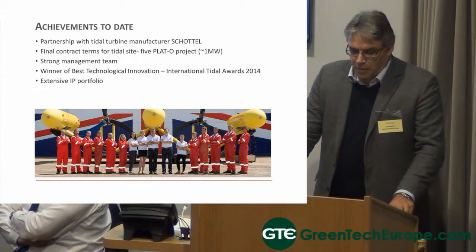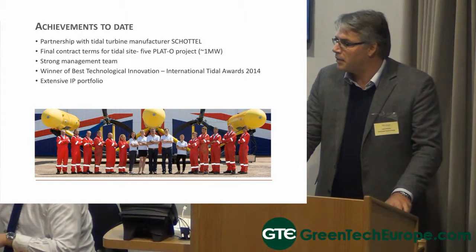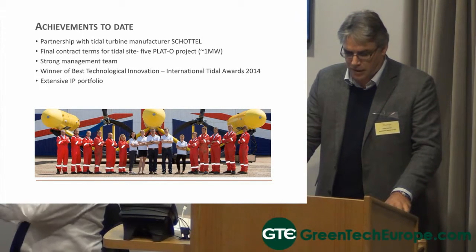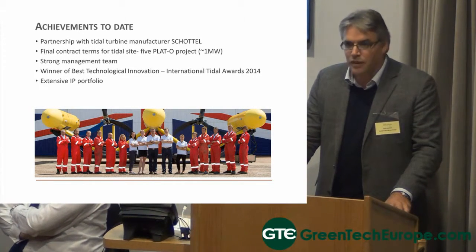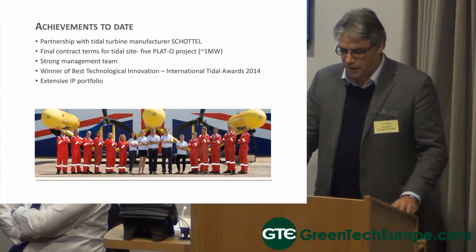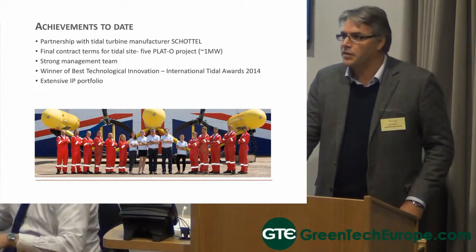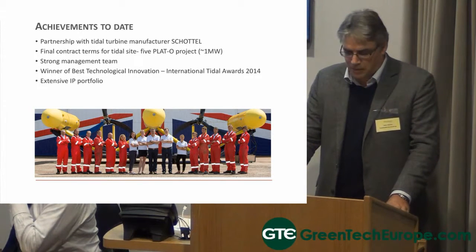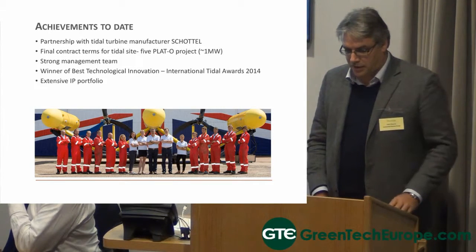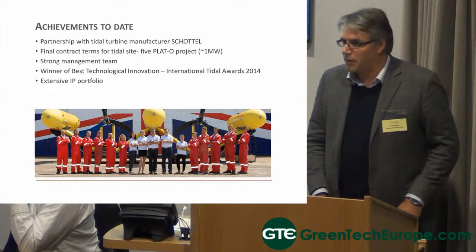We also have a partnership with a tidal turbine manufacturer, Shuttle, a nice solid German Mittelstand company with 300 million euro turnover, and our first product will be with their turbines. We're finalising contract terms for our first project, which will be a 5-device project up in the Orkneys, approximately a megawatt. We've built a very strong management team, and we're starting to get some industry recognition. We're not the disruptive little boys on the side anymore. We're the winners of the Best Technological Innovation Award at the Tidal Energy Awards late last year. And around this, as we've been developing it, we've built a very extensive IP portfolio.